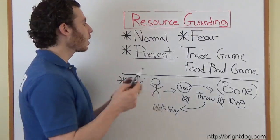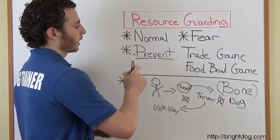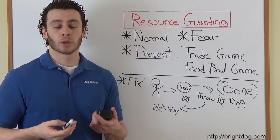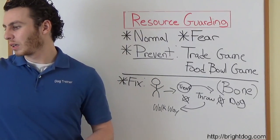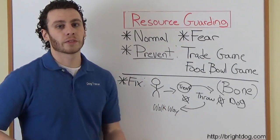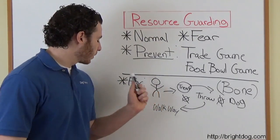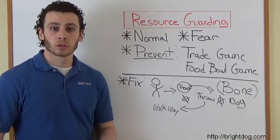Okay? A large part of resource guarding is prevention, though. We want to do as much as we can to prevent this from a young age, or whenever we get the dog, because resource guarding is a natural instinct, yes, but the way we live with our dog and the things we do can definitely increase the chances of resource guarding popping up. So this is the main way to get our dog used to trading us.